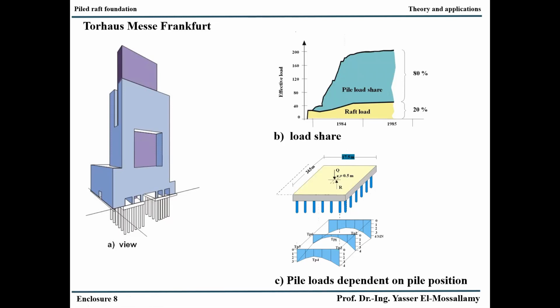Therefore, we see that this was not the best piled raft foundation. Of course, it is safe. The structure is still in Frankfurt today. You can see it when you visit Frankfurt, but it was not the most intelligent solution.